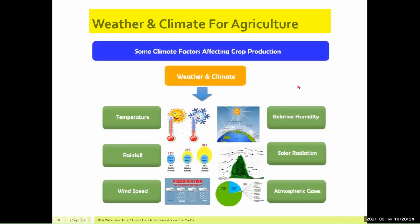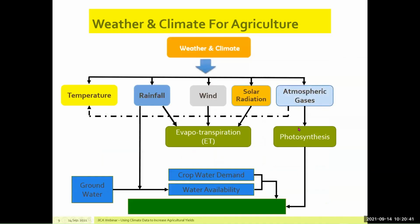These are some of the major factors in weather and climate. We have temperature, rainfall, wind speed, relative humidity, solar radiation, and atmospheric gases. So this is what it looks like in terms of how things feed in.